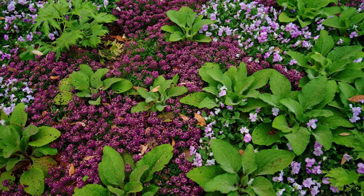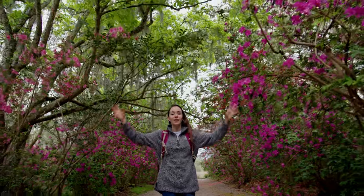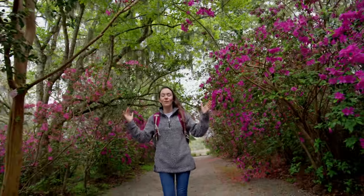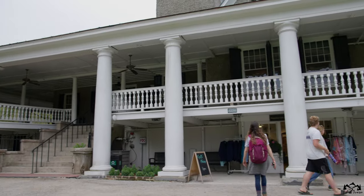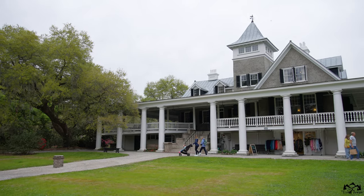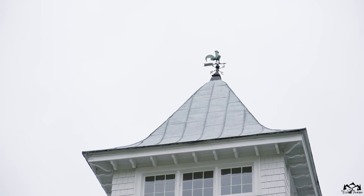This area is so beautiful because these azalea plants are just growing over, and it's kind of making this tunnel as we're walking along here. It's a beautiful home. The original home was built in 1676, burned in the Civil War, and rebuilt afterwards. And now, a gift store.